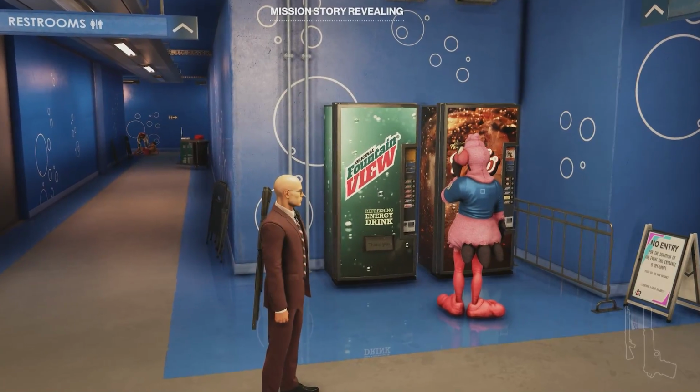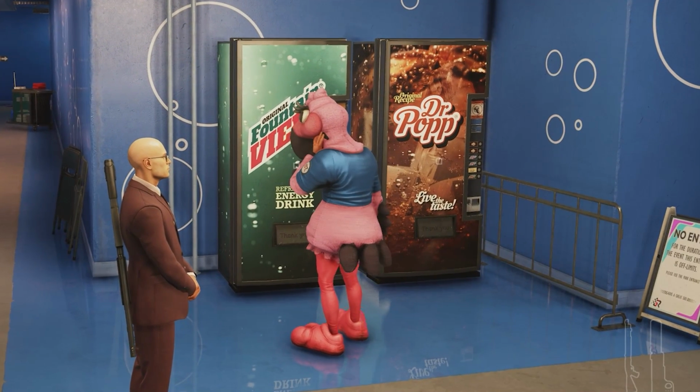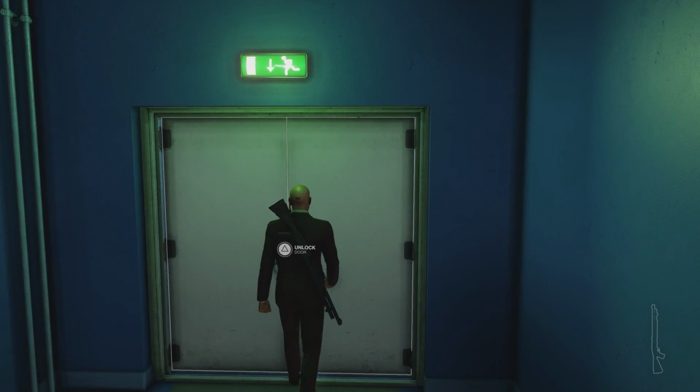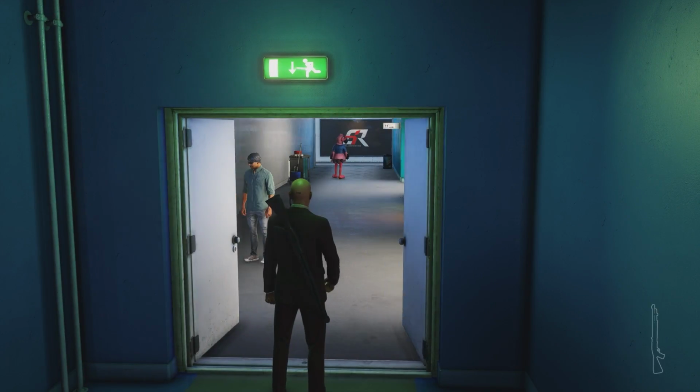My goodness. I go to the underground garage where I find a man dressed as a flamingo mascot who intends on blackmailing my second target. I retrieve his van keys and wait for him to grab the documents, trailing him to his... Unlock the door. Just unlock the door, Mitch. Just go ahead and pick the locks, Mitch.